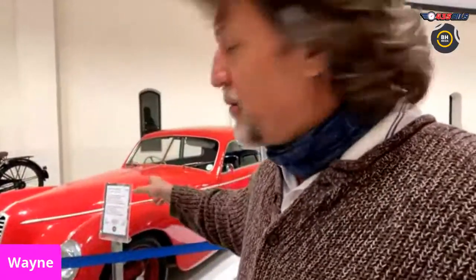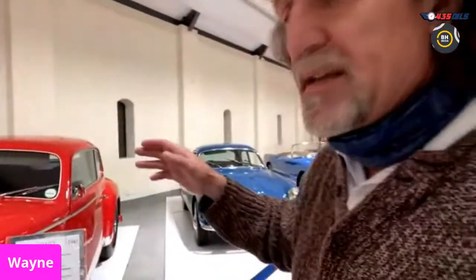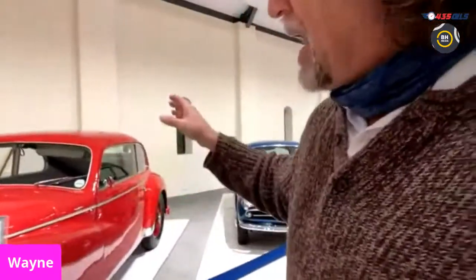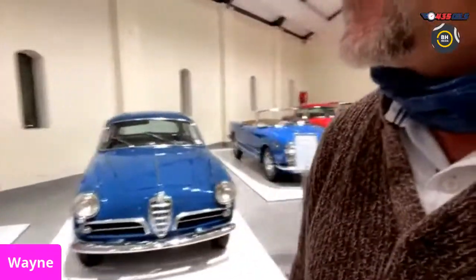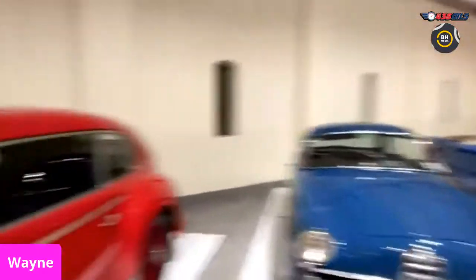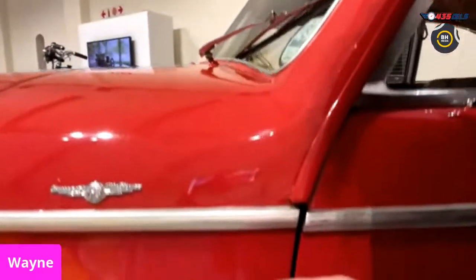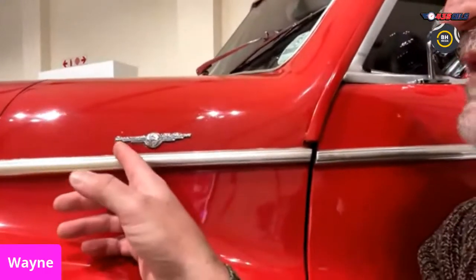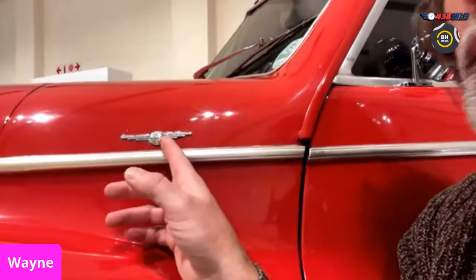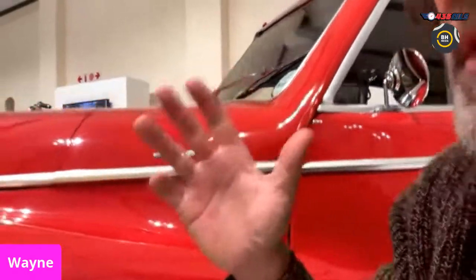So this is Alfa Romeo over here. This is a 6C Freccia d'Oro, which is basically Italian for golden arrow, and this was designed in-house. The carrozzeria on this is something Alfa Romeo was so proud of. I'm going to see if I can get this on the screen. Everything's backwards. That says Carrozzeria Alfa Romeo. So that's their own design, their in-house designers.